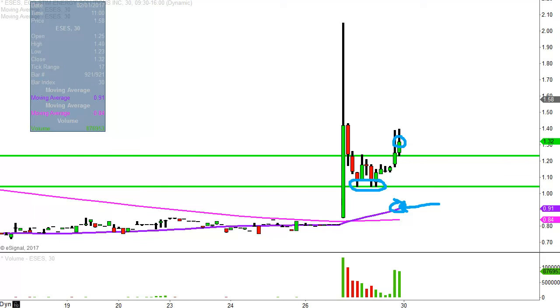So that's why I love charts. They kind of insult your intelligence when you look at them like that. So big picture perspective, it's all good. Bulls are in full control as long as the price remains above that purple line.